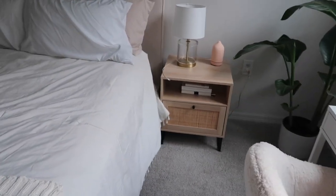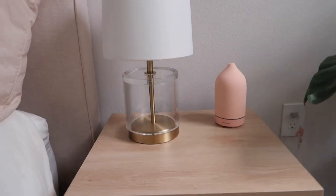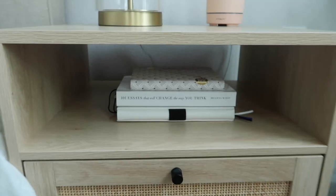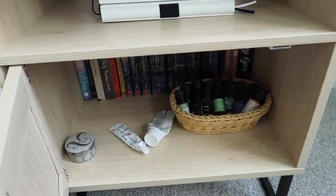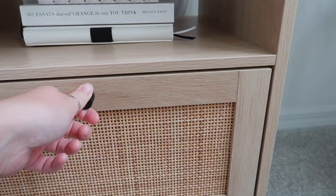Then over here is my nightstand, which I think looks really cute. I gotta move this phone cord. On top, I have this really beautiful lamp from Target. I absolutely love this lamp. I will link it down below for you guys. And then I have my journal and some other things down here. And inside I just threw a bunch of books, and it actually worked out well because all the books that I brought ended up fitting in here and part of Justin's as well.